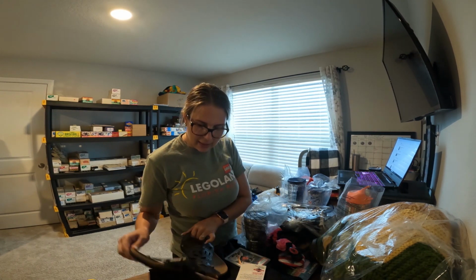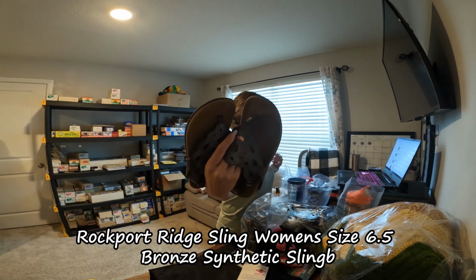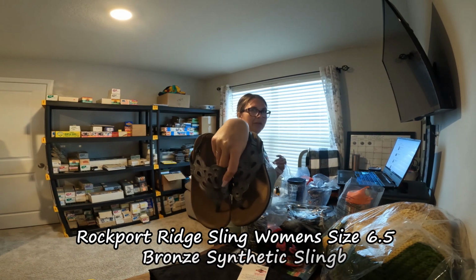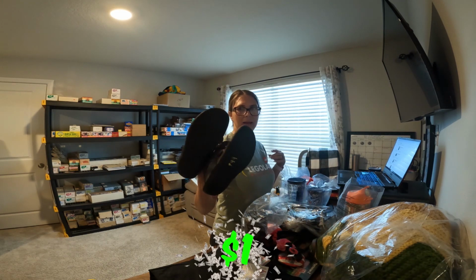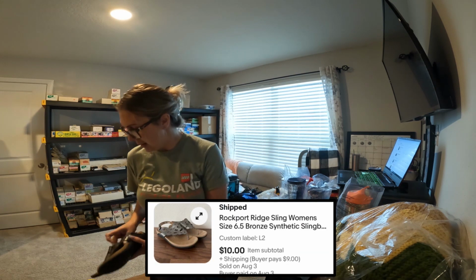The next thing that we have here is these Rockport sandals, size 6.5, women's sandals. I got these at the Goodwill bin, so I probably paid $1 for them. Those sold for $10 plus shipping.